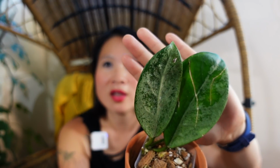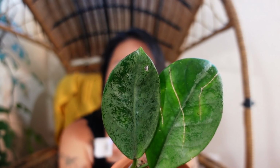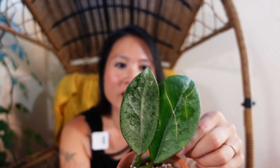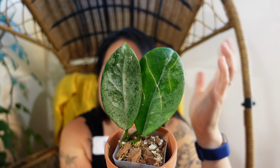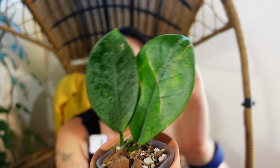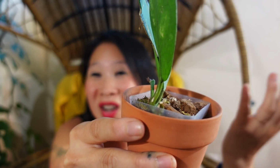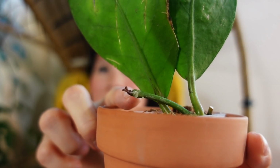And this is none other than the Hoya nervosa JOKUL. I got it at a lower price point because this leaf is a little bit damaged, and she called it ugly leaves, but I still think it's so beautiful, especially because it's sectoral, where half of the leaf is splashy and the other half isn't, and I think that really adds to its charm for me. So beautiful. Yeah, and I think I wasn't very careful when I unboxed it. If you can see, there was supposed to be a new growth point here. I think I knocked it off by accident, but there's another new growth point right here. There you go. So I'm hoping that it will grow out.